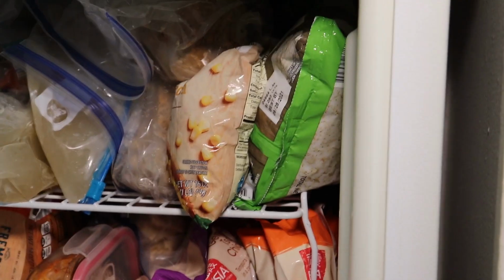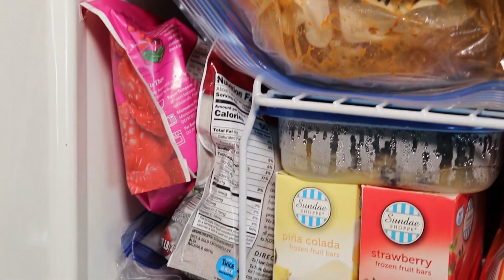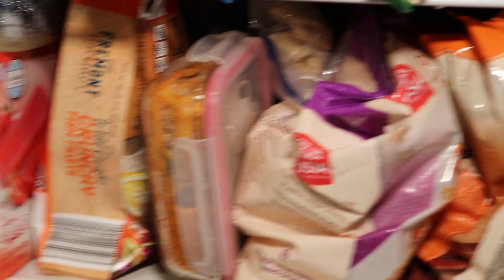So this is the finished product. You can see we've got the vegetables on the top along with stocks and other sauces. We have the fruits on the side, some sweets there, and all of the ready-made meals and the frozen meats right here. And then on the door, you've got fish on the top, and then working our way around to all of the frozen bread.